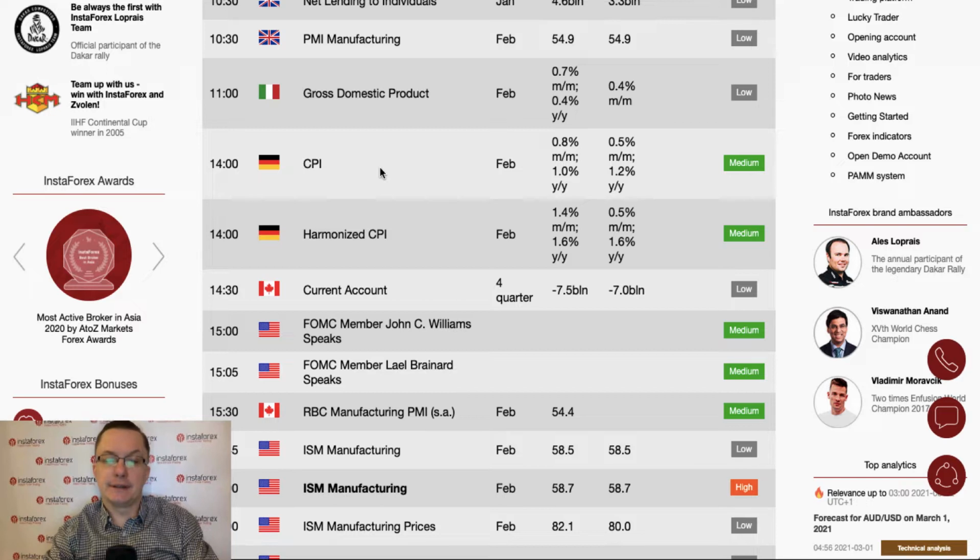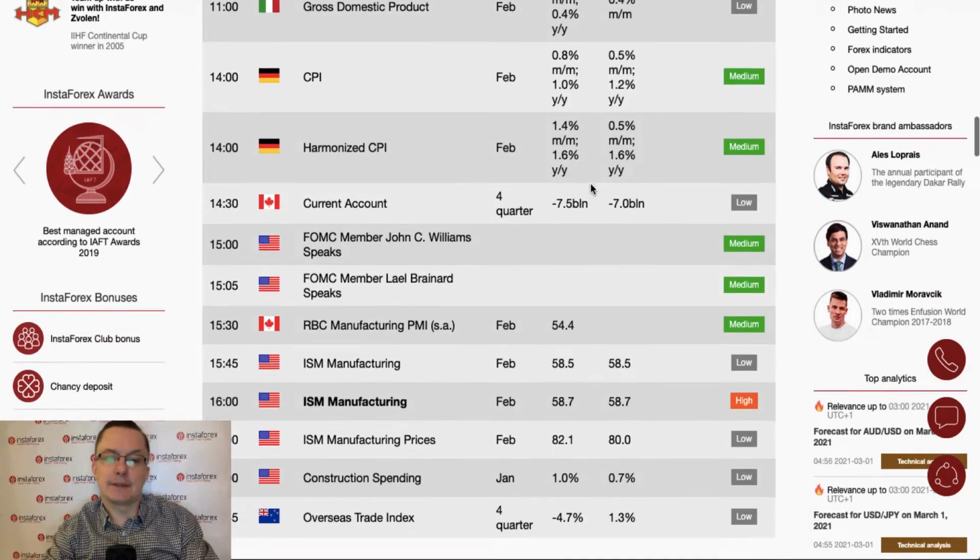And as you can see, this is a consumer price index, and the recent reading was 0.8. Now the market participants expect 0.5% CPI. So this is a decrease in the consumer price index. So the inflationary pressure is decreasing as well.